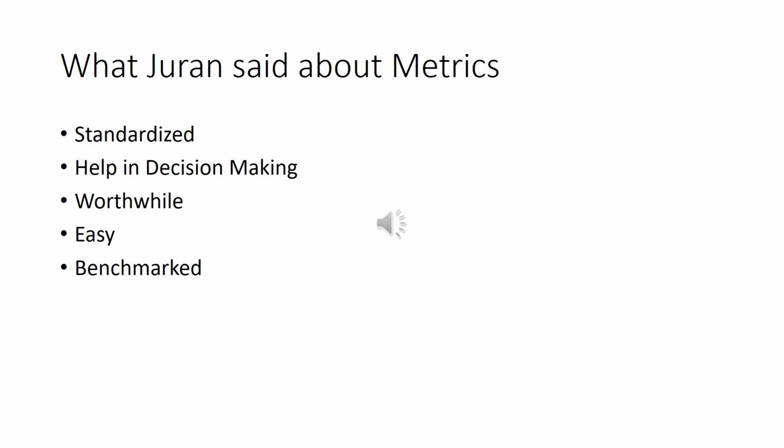These metrics have to be able to use them to make key decisions. They have to have some kind of meaning. They got to be worthwhile. I mean, yeah, it's nice to know what everybody's favorite color of tissue is, but is it worthwhile? Is it really important? Okay, they got to be easy to collect. You don't want to spend full time just trying to get metrics. They got to be easy. And again, benchmarking, compare it to others within the organization and world class.